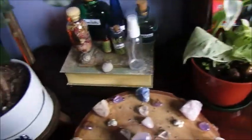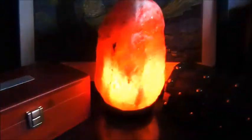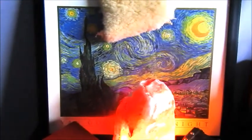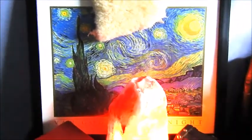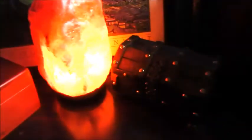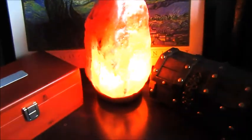And then moving just over, everything in these two drawers are art supplies or stuff that I use for my grimoire. My salt lamp, Vincent van Gogh's Starry Night. He is my absolute favorite artist in the world. I've studied his life and his work a good couple times. I feel very close to the man, almost like I know him. And then in this one, and in this one, I have my crystals.